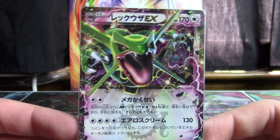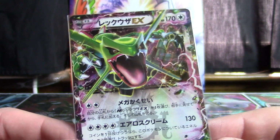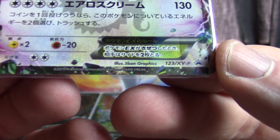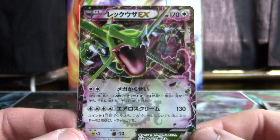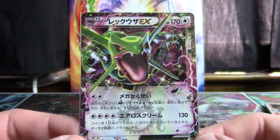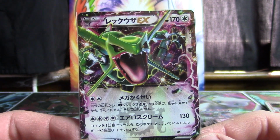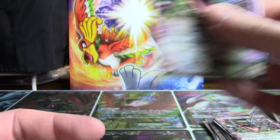Artwork's going to look a little similar for this one, the non-shiny Rayquaza EX promo. This one's actually numbered 123, where the other one was 122. And this one is actually, I think, a little bit more valuable. Still not crazy valuable, but I think it might be a couple bucks more than the other one, just because of how prevalent the other one is. So kind of interesting the way that shook out.